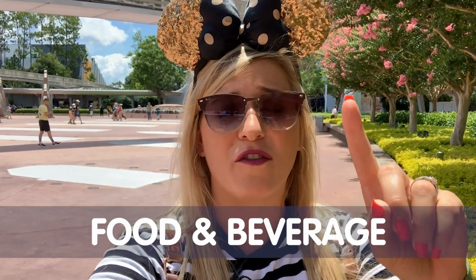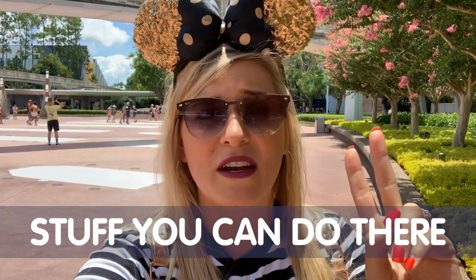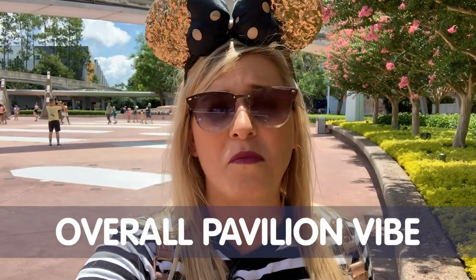They will be judged on food and beverage, stuff you can do there, like shopping, entertainment, attractions, and overall pavilion vibe. What's the decor like? Is it busy in there? Is it pretty? What do I feel like when I'm in the pavilion? So we're going to use those three different categories to come up with a total score for each country, and then we're going to rank them from worst to best.